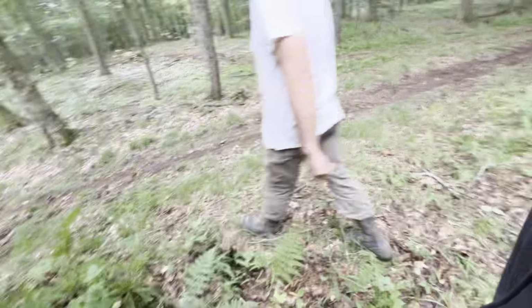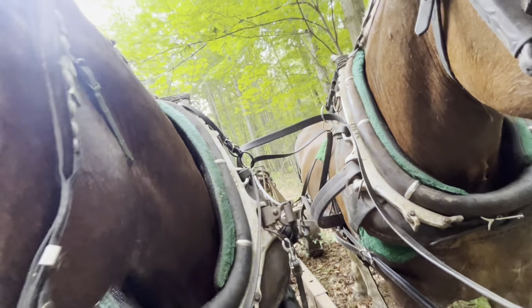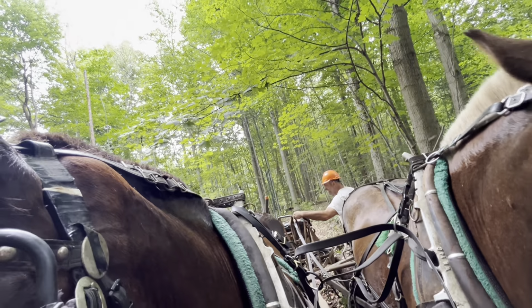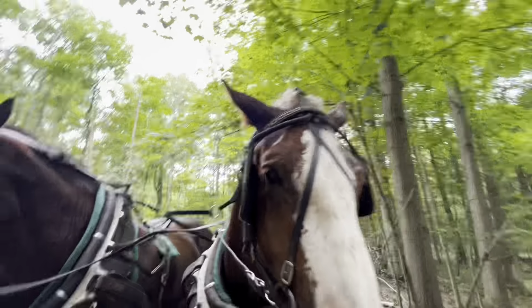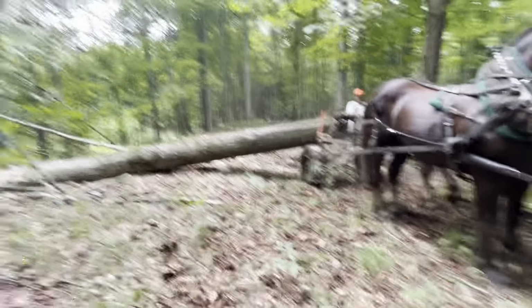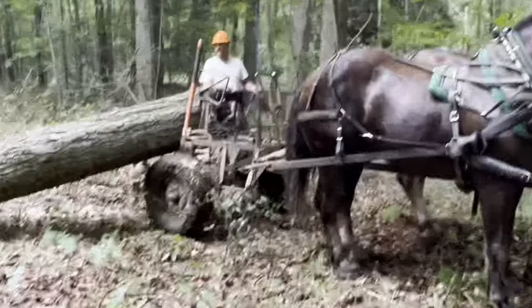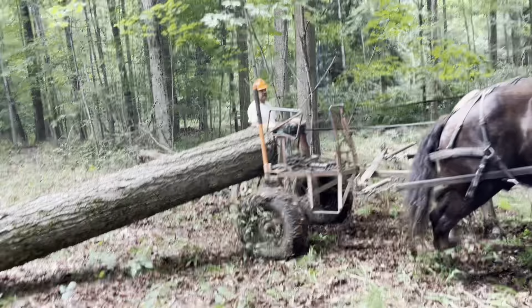Gather up the lines. Again, I'm going to walk for the same reason as before. It's just safer. Okay, Nick. Whoa, off to the inside. Inside, by the chainsaw. Yeah. Whoa. I want Nick to kind of focus on this log and see where it ends up.